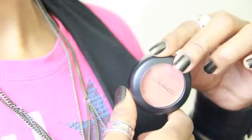So continuing on the MAC bandwagon that I'm on right now, I also really love this cream color base by MAC, and this one is Improper Copper. It's pretty much like a rose gold color. You can use this on your eyelids if you're going for a dewy natural look, but I like to use this as a highlighter. This one is really good for more of a subtle shine.